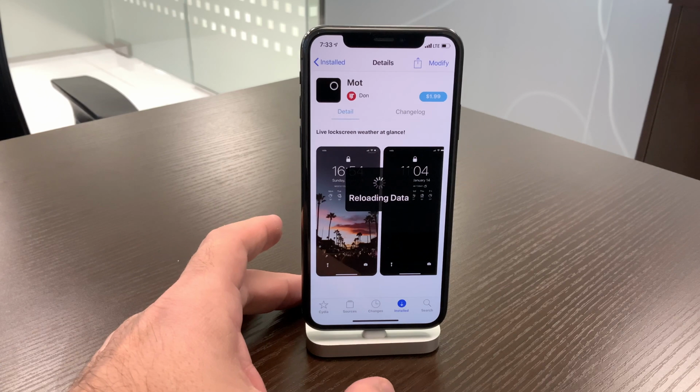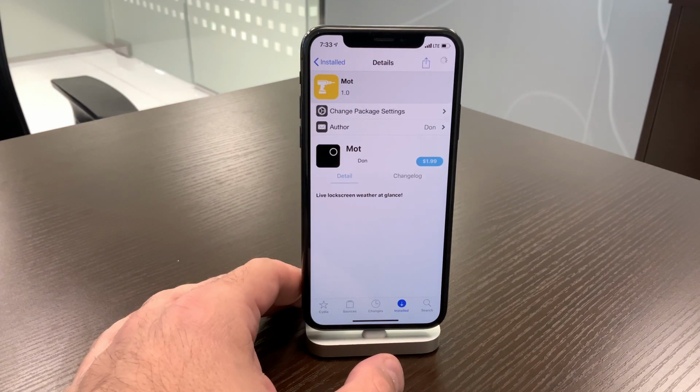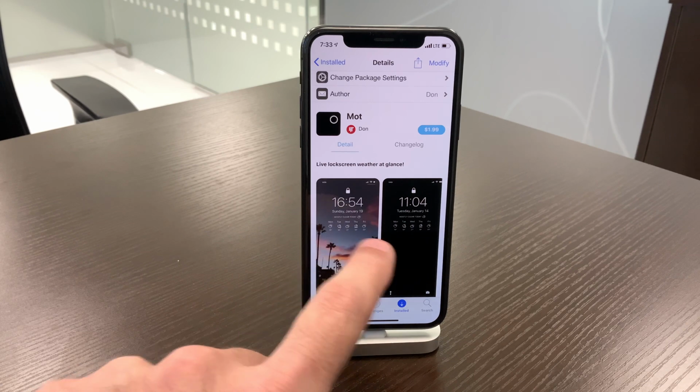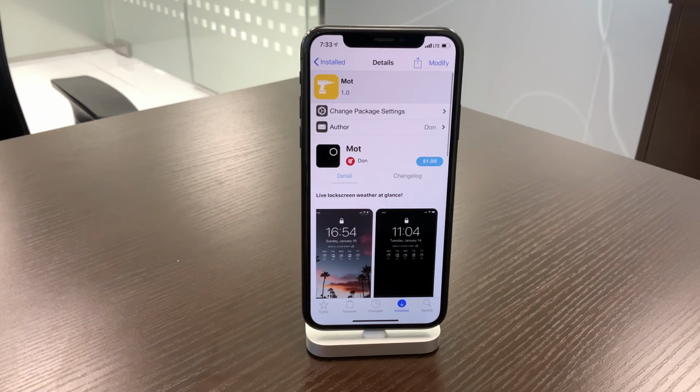Anyway, it looks pretty nice. It reminds me of the old tweak called Forecast, but in Forecast you had the weather forecast down below. Here you have it in the middle of the screen. Anyway, this is MOT, $2.